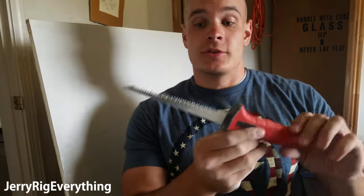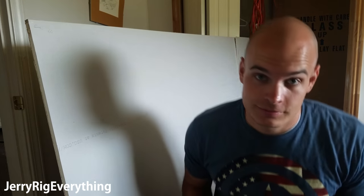One thing my grandpa taught me is to use the whole length of the saw blade, so when you're cutting through it, let the saw do the work instead of you doing the work. Tools, it's what they're made for.